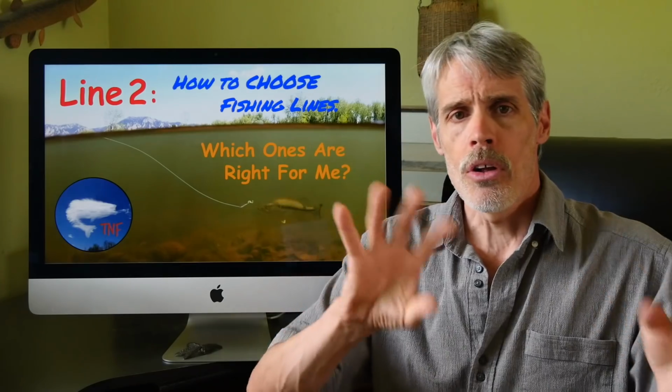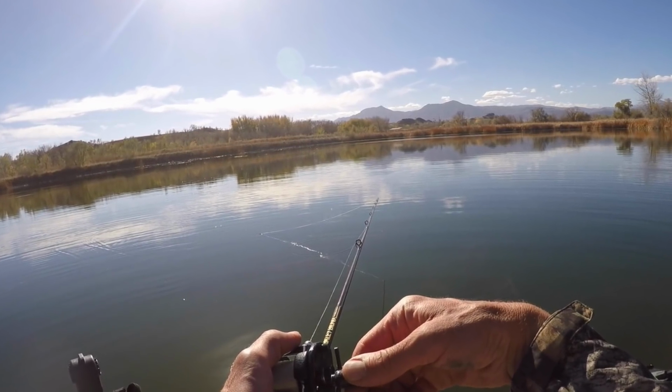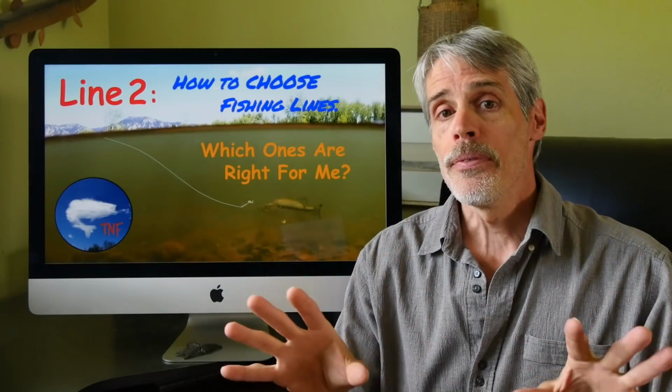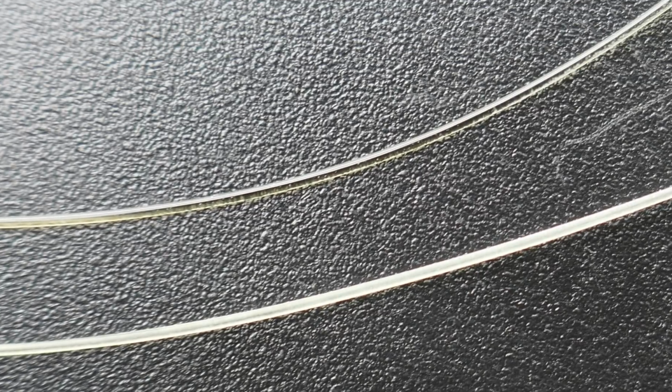Exposure to the ultraviolet or UV component of sunlight also weakens nylon-based lines. A day or two of fishing under bright sunlight is enough to severely weaken the nylon-based lines. A UV-degraded line often takes on a frosted or milky appearance. Fresh lines tend to be translucent with a shiny surface.